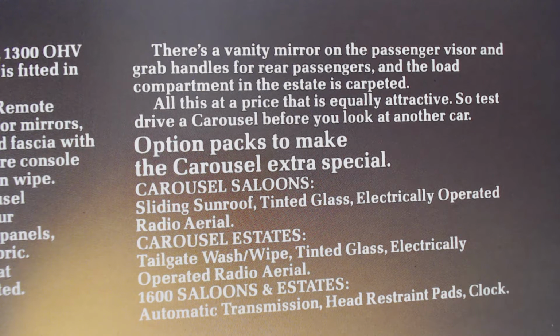It says you also get option packs here, option packs to make the Carousel extra special. Carousel saloons: sliding sunroof, tinted glass, electrically operated radio aerial. And on the Carousel Estates: tailgate wash wipe, tinted glass, electrically operated radio aerial. And on the 1600 saloons and Estates, you can have it with an automatic transmission, head restraint pads and a clock. So making this very special, you can see why people would be more tempted to buy one of these, certainly than the L.